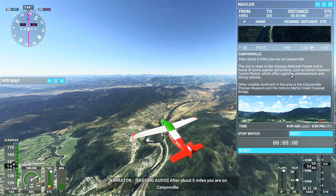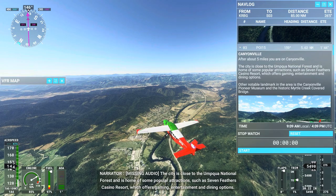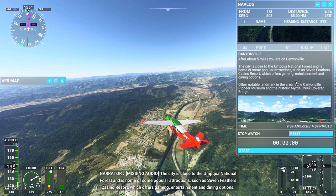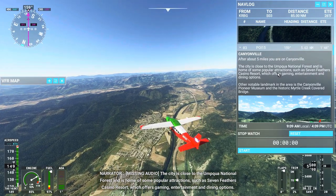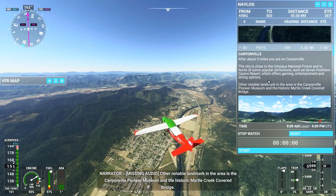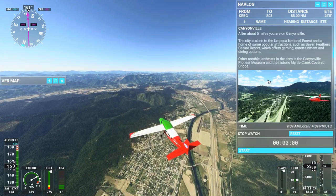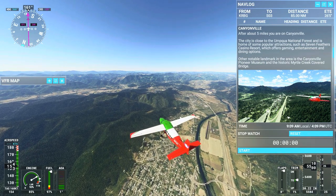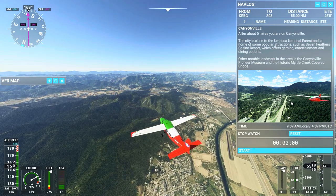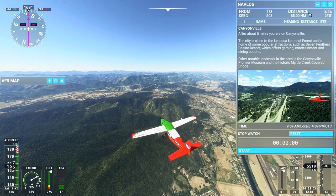After about 5 miles, you are in Canyonville. The city is close to the Umpqua National Forest and is home to some popular attractions such as Seven Feathers Casino Resort, which offers gaming, entertainment and dining options. Other notable landmarks in the area are the Canyonville Pioneer Museum and the historic Myrtle Creek Covered Bridge. Now, I believe this picture right here is coming up right over here, so keep an eye out for that.